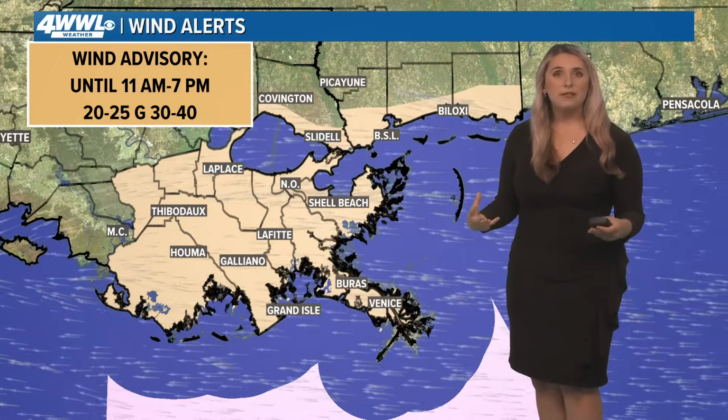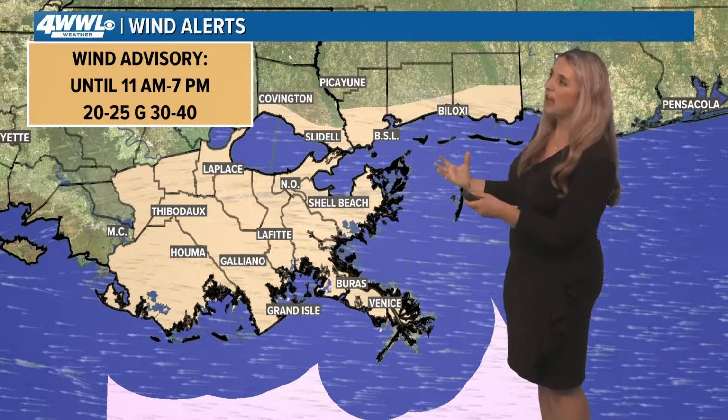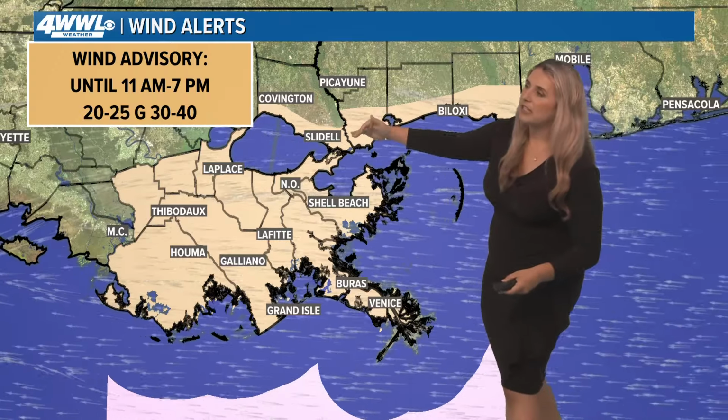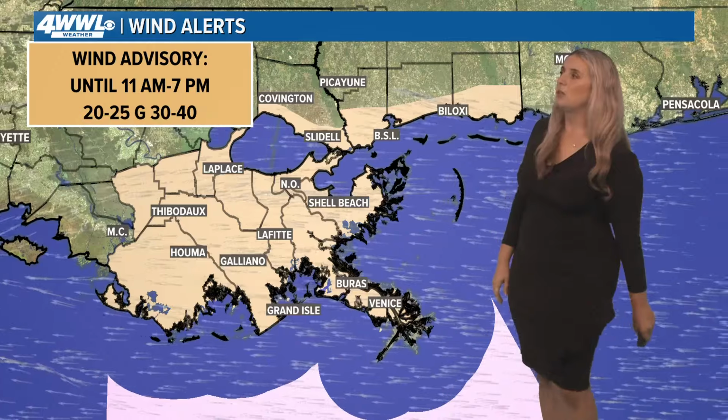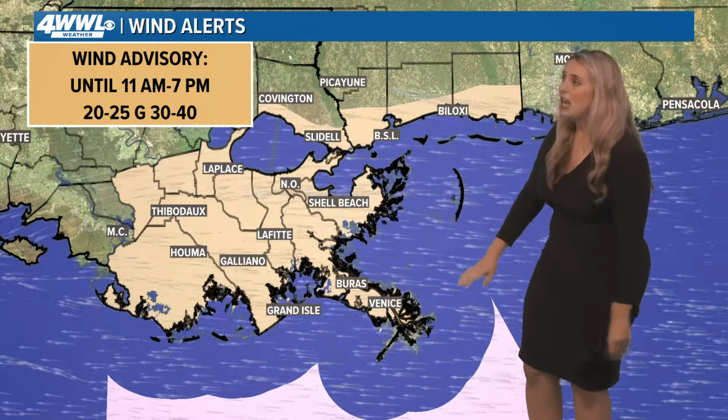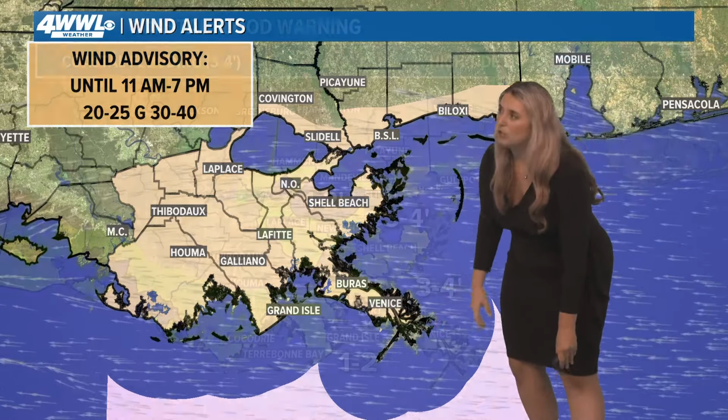So that's why we have a wind advisory in effect today until 7 o'clock for almost the entire area, especially south of the lake, but even parts of St. Tammany and South Mississippi in this wind advisory. So it is going to be windy today. There's also a gale warning just offshore to our south.